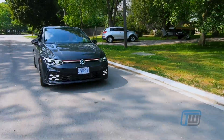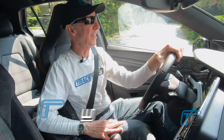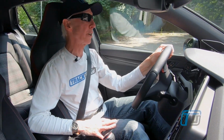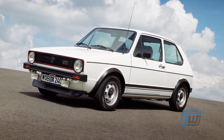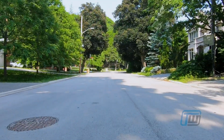Volkswagen started selling the Mark I Golf GTI in 1976. Their initial plan was to sell 5,000 of them. They ended up selling more than 460,000 of the first-gen GTIs. It had 110 horsepower, 4-speed manual transmission, and weighed just 1,800 pounds.